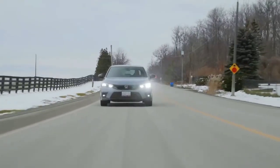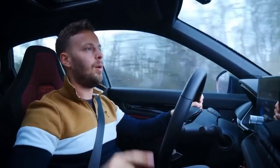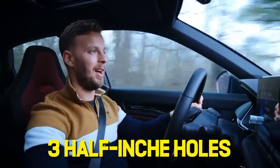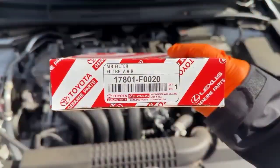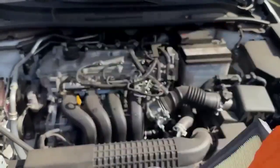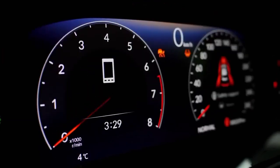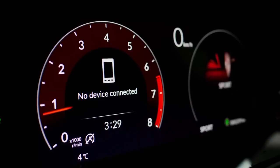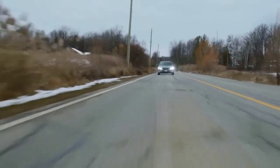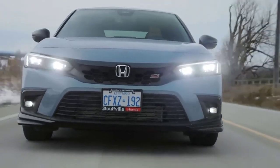One Civic owner I worked with gained 2 miles per gallon and smoother acceleration just from 3 half-inch holes hidden under the airbox lid. Cost? 5 minutes and a drill bit. But the airbox trick only works if what comes after it, the sensors, are reading the truth. 3 holes, 5 minutes, instant improvement. But it only works if your sensors aren't lying to the computer.